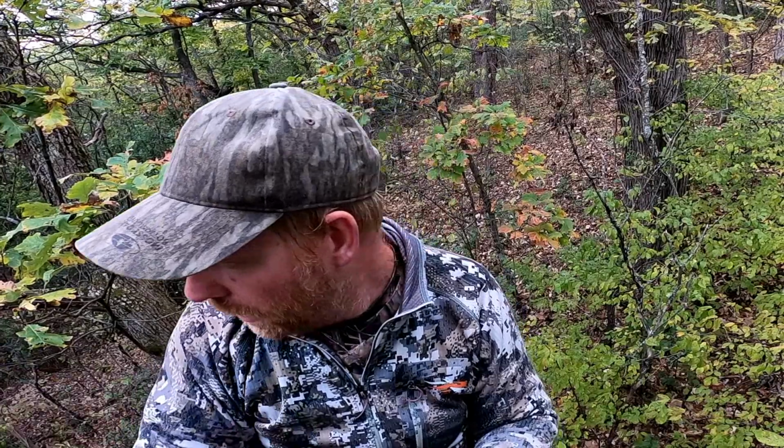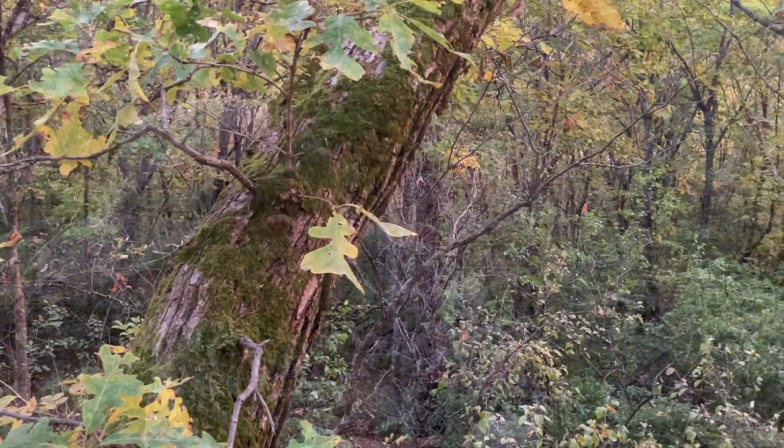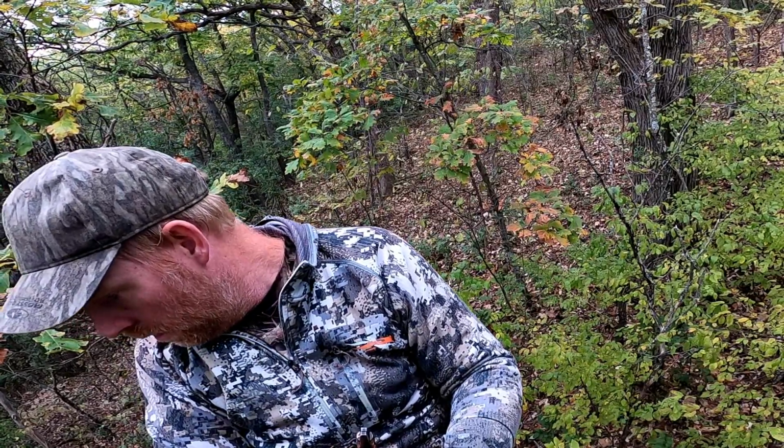Well, just heard my first grunt of the year right below me. Sounds like he's 50 yards below me or so. Actually, he's ahead of me. There's for sure a buck in here.